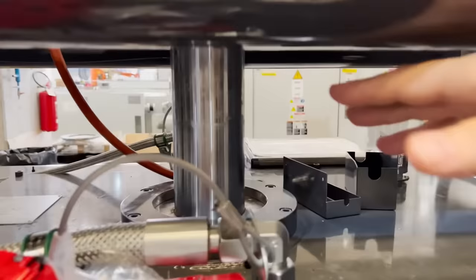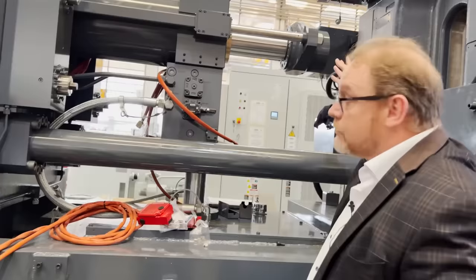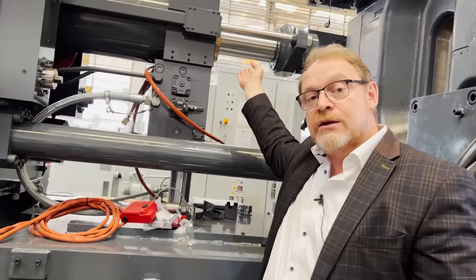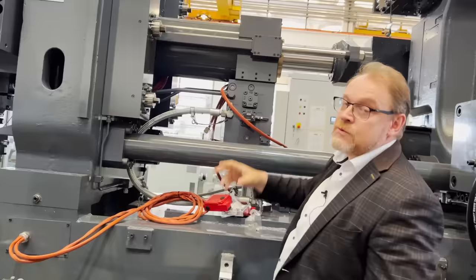So we're controlling the movement of the oil here with a valve that's controlling how much oil is flowing through. And by controlling that flow, we can control the speed of the injection. To give you an idea, an injection of this standard can run at approximately 10 meters per second as a maximum injection speed. But normally in production, we only run at 4.5 or 5 meters per second. So this system is great and it's worked very well for us for many years.